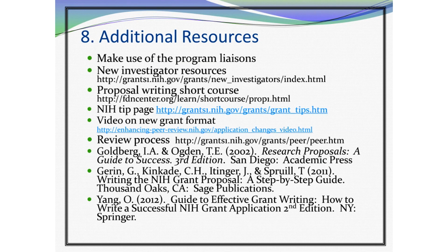Okay. So finally, we've given you some resources for additional sources to go to get some help. The first resource is your program liaison. There are some web links for NIH stuff. You'll get a lot more of this from the NIH people. There's a web link for the review process. The NIH page actually has a video clip of a review session. So if you wanted to look at that, you can pull that up. Then a couple of books on grant writing. As I said, the Goldberg book is a little bit old now. There's a couple of newer ones in here that are less extensive but fine. Okay.